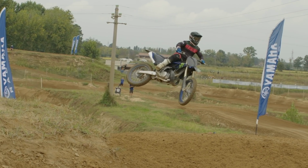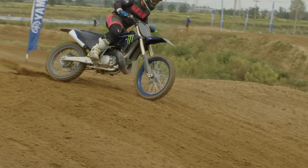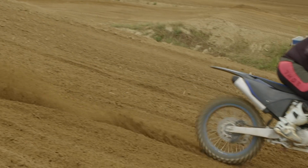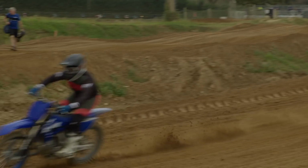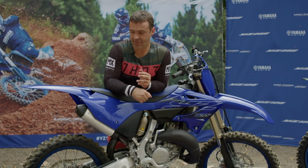So on there, just from memory, you've got a different CDI, a different cylinder, they use the standard power valves, a different piston, a different cylinder head, a different V-Force, obviously a different exhaust system. They've got a needle and different jetting as well for the carburetor.